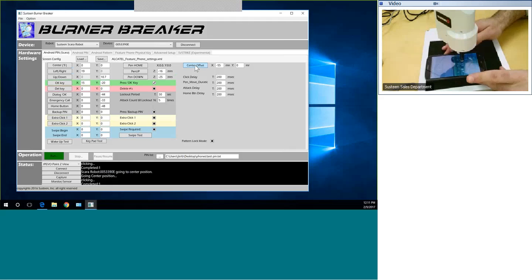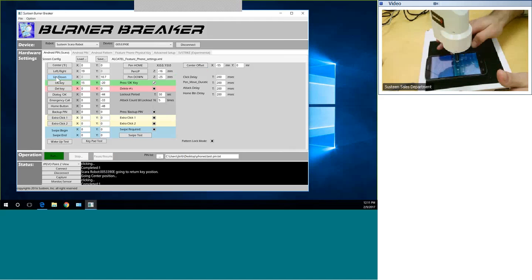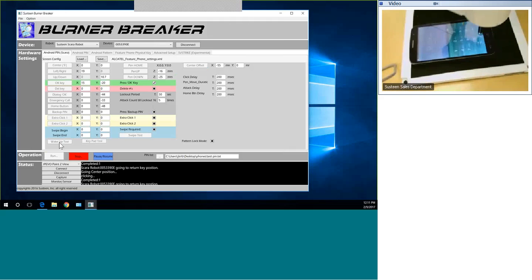So now we're just going to find our center position. Once you find the center position, I need to know the button to the right, which we're dead on, the button north, which we're dead on, and then I need to know how to keep this phone awake. So I'm going to see how to keep this phone awake. And it looks like we're doing it. I'm going to zoom in for you guys here so you can see a little bit better.